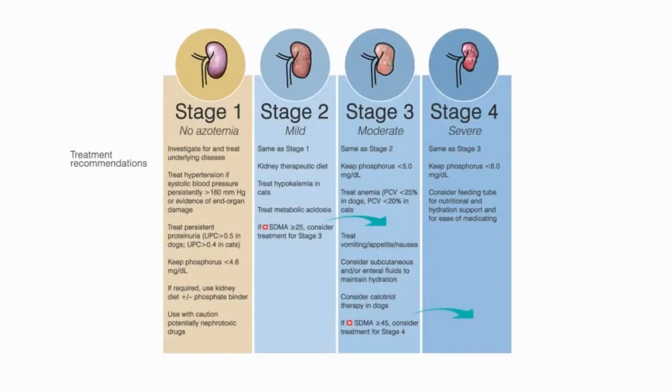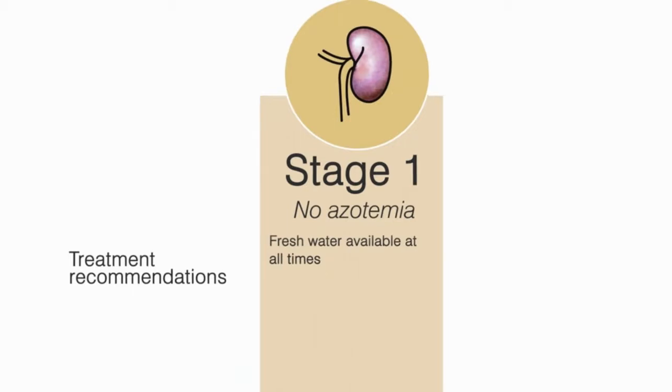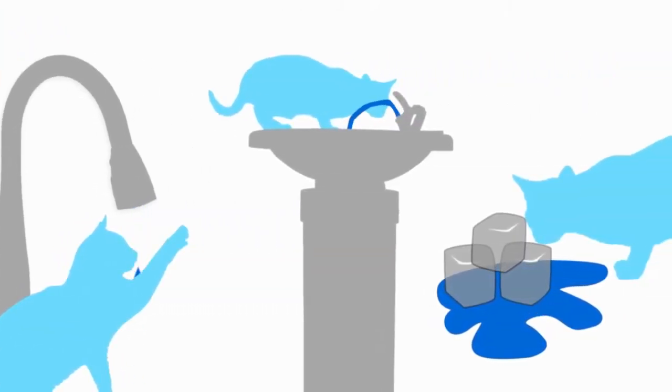Lastly, an easy treatment for stage 1 CKD, which also helps to prevent dehydration, is to make sure fresh water is available at all times. This is particularly important in cats that may prefer a variety of water sources, such as dripping taps, water fountains, ice cubes, etc.